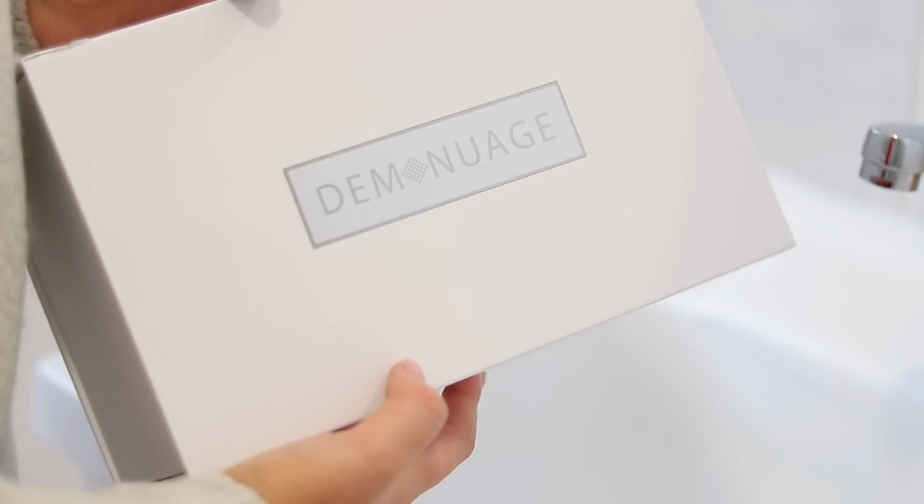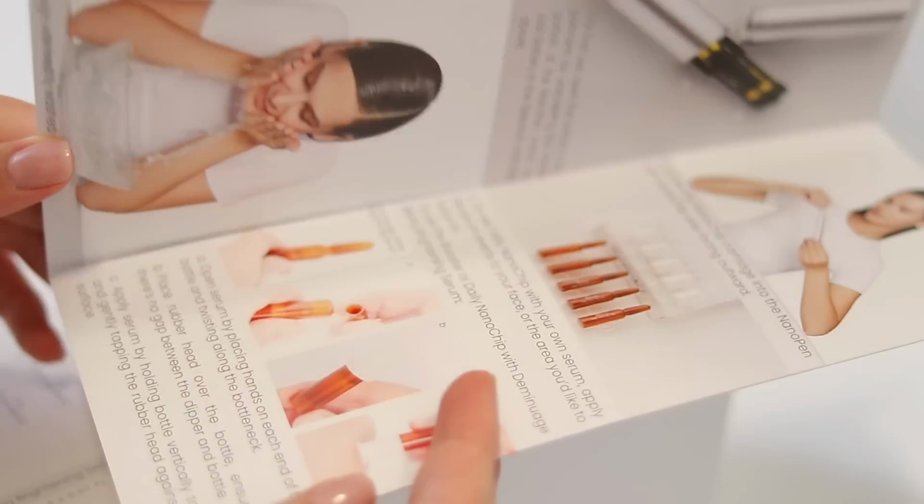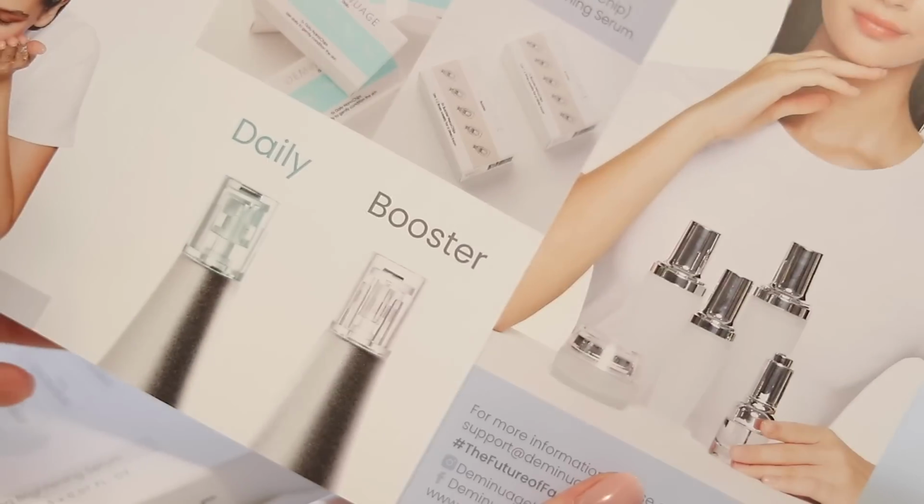So yeah, I'm gonna show you guys quickly what you get in this little kit. I will link it down below. I'm also working with Deminuage on today's video to show you how I incorporate this little kit into my Pamper routine. So inside you get a couple of things when you purchase this exact kit on the Deminuage website.